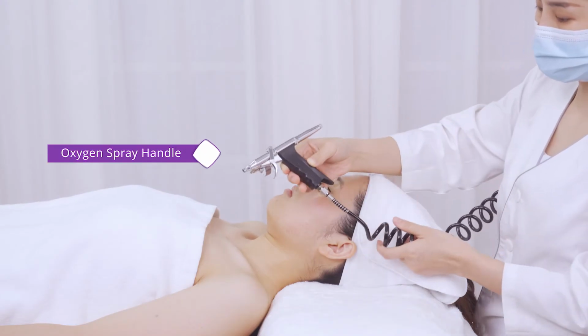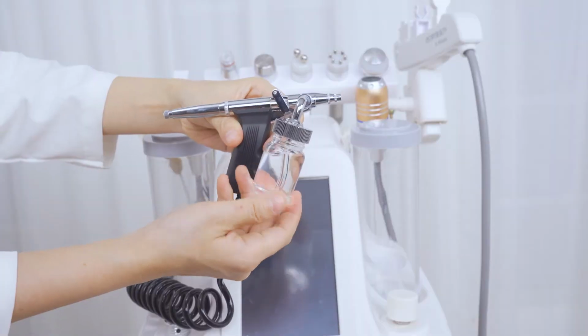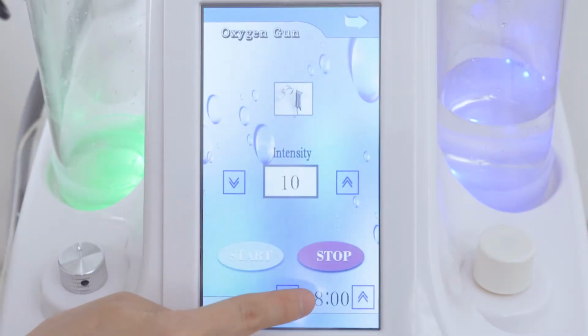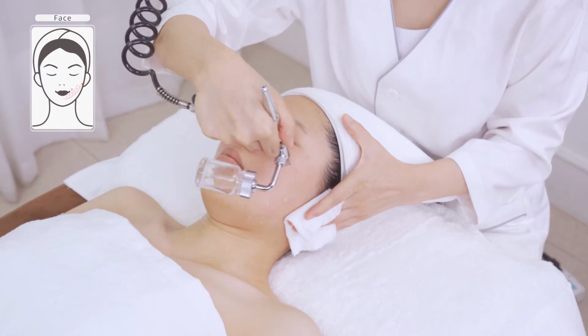Aquafacial with Hydro Spray Jet. Fill in the Hydro Spray bottle with purified water. Hydro Spray Jet injects oxygen and water into the skin and the dermis layer through high pressure. It can also be used as a second cleanser.